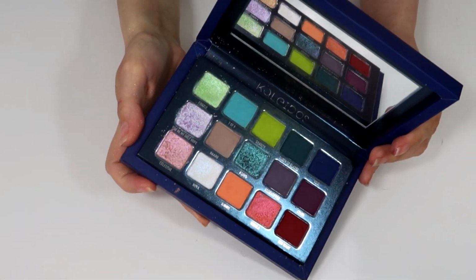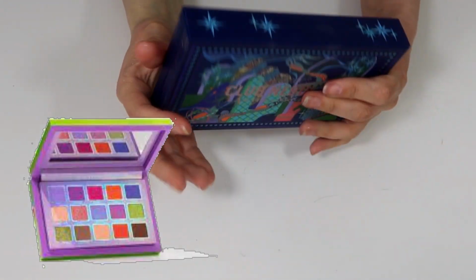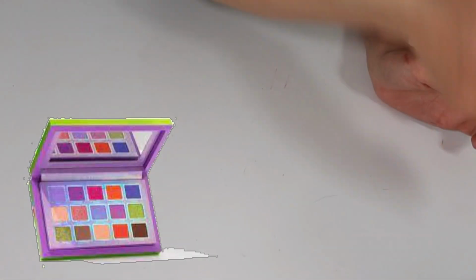So yeah, beautiful palette, really like that packaging as well. I had the Escape Pod and I got rid of it because I didn't like it. That was great. Oh, I've got two Melt palettes.